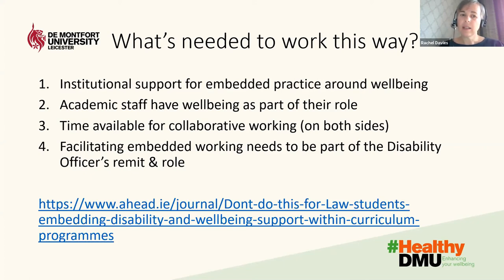It's really important that academic staff see wellbeing as part of their role, because it's not necessarily part of a traditional academic role other than as a personal tutor. So having staff in the academic teams who have got that mindset that wellbeing is important to them and a crucial part of their teaching role is also crucial. Both of us have found that we need to have some time available to work collaboratively. Actually, not as much time as you might imagine, but we do need to probably have 3 or 4 meetings across the academic year where we can get together and plan what we're going to do and work collaboratively to devise material and approaches.